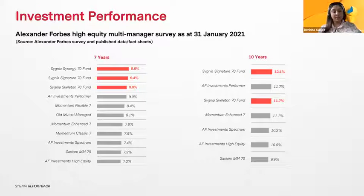Very interesting to note because remember, Skeleton is the passively managed fund, whereas the Alexander Forbes Investment Performer is an active, balanced, multi-managed fund. The same is true for the Signature 70 range. So even though we track passive indices across the investment universe, you can see that our funds are also delivering top quartile performance.